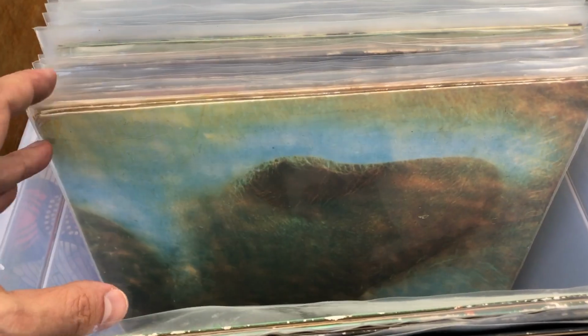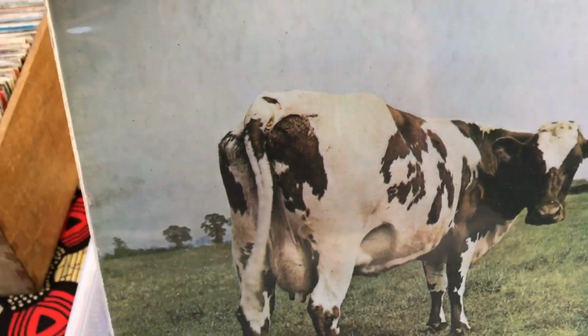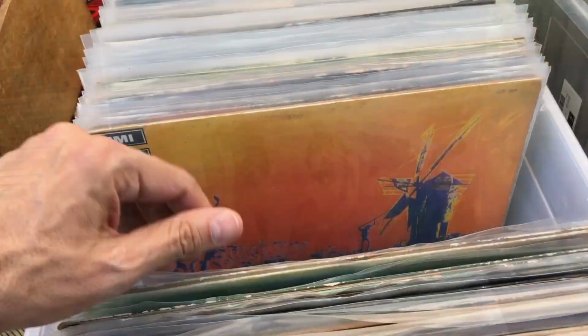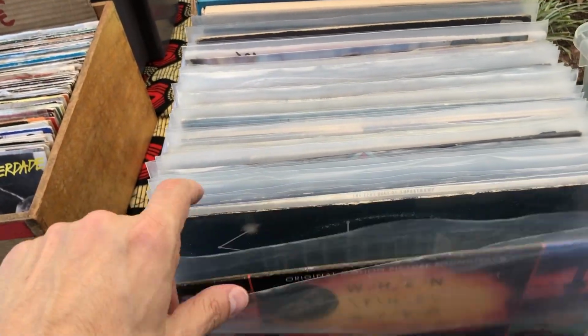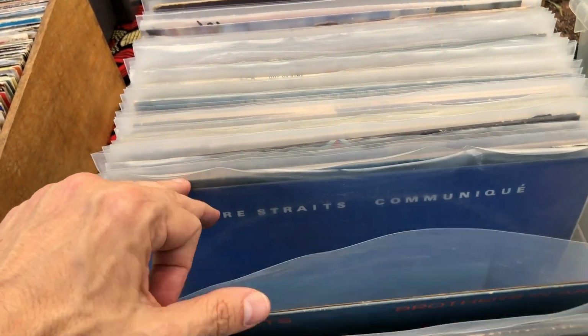Plenty of Pink Floyd. Ummagumma, 1969 by Pink Floyd. And the one right after, Atom Heart Mother, 1970, their first album to reach number 1 in the UK. Both of these covers were designed by Hipgnosis, a London design group specialized in creating album covers for artists. Over the years, they designed some pretty famous covers.